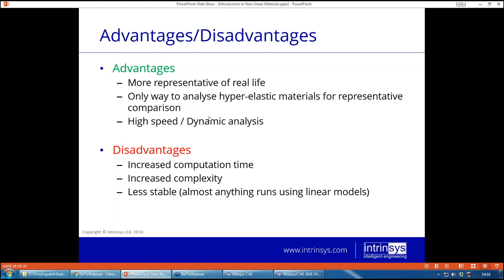Also for high-speed dynamic analysis. If I was to apply high-speed loading, such as a crash scenario, a car going into a wall, linear material properties aren't enough, as it will start deforming non-linearly. A linear static analysis using elastic material properties assumes a nice steady application of load. It won't assume that there's a high speed load applied, it just assumes a steady load applied.